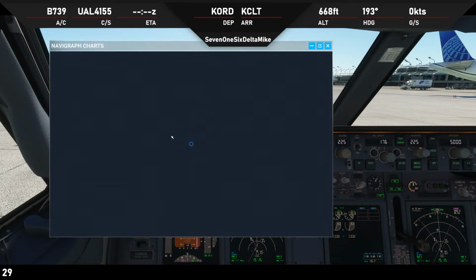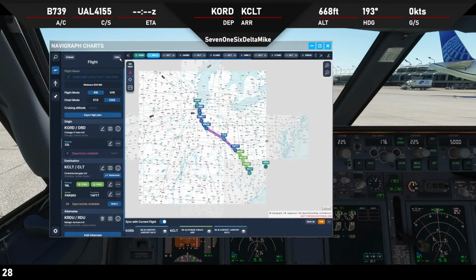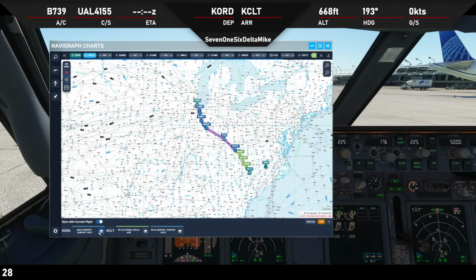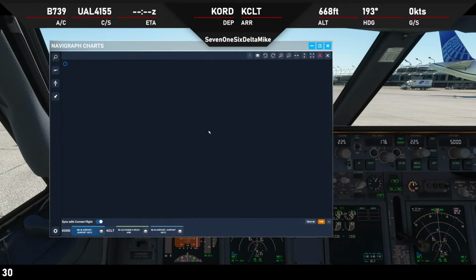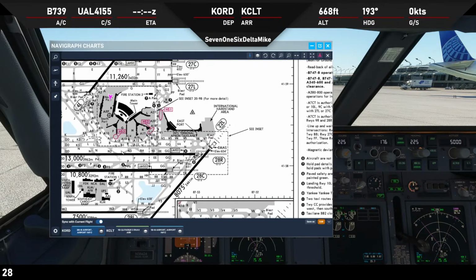I need to figure out Bravo Victor. Ground, this is Delta 1225. Just want to confirm 28 right or 22 left? Runway 28 right for you. Roger, thank you. Bravo Victor.